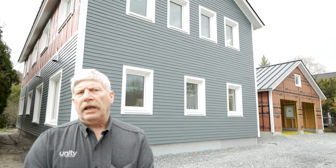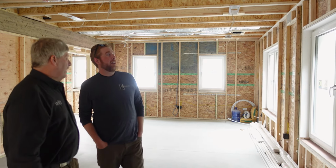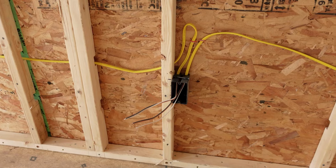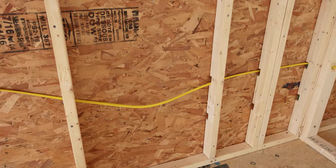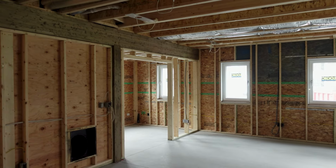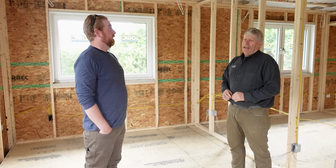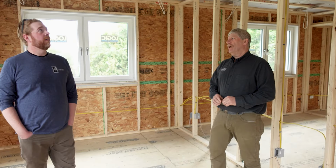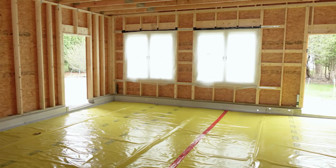And then typically I will walk through with the GC and point out all the penetrations so that they know exactly where we've planned the hose bibs and where the electrical is going to go through the wall. We'll look at areas where there's going to be drop ceilings that are going to be supplied by the general contractor. Basically answer any questions that they have and show them any differences in our system that they might not be accustomed to if this is their first Unity home.